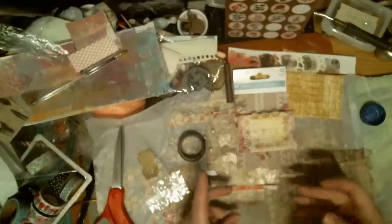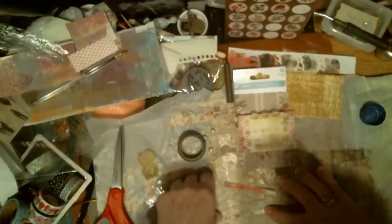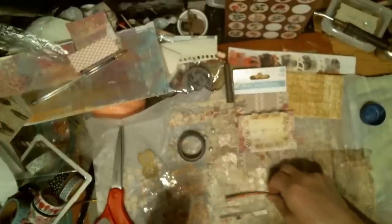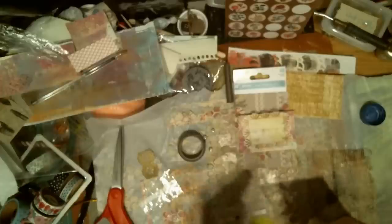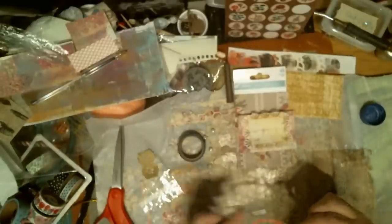Oh, hey, you know what? Oh, guys, look at this. Oh, my brain worked. Like, duh. Take the Funky Gauze out. Glue the blooming pieces of paper down. Insert Funky Gauze again. At least I figured it out. Oh, and then I have to stamp this. I have to stamp this and put it on there somewhere.